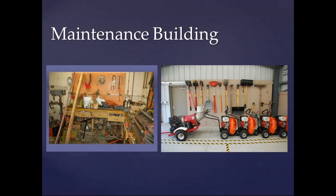On the right-hand side, the picture of our Skylinks maintenance building. That's in Long Beach. Very clean. The floors are painted. We have areas marked off where equipment goes. All the rakes are hung properly in the right category, so it's not a combo of rakes and shovels and brooms all mixed together. You go to the Skylinks maintenance building, and we'll even be happy to show you around if you want to show up one day. We can arrange it with the superintendent to take a look at how neat and clean that place is.